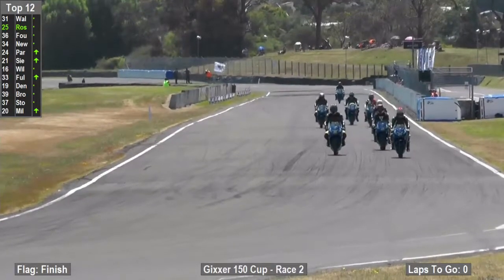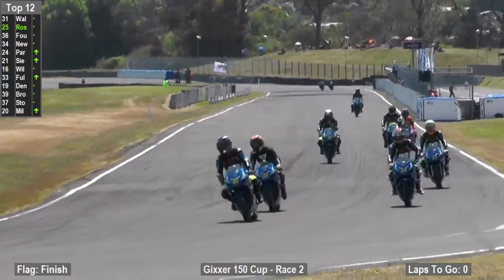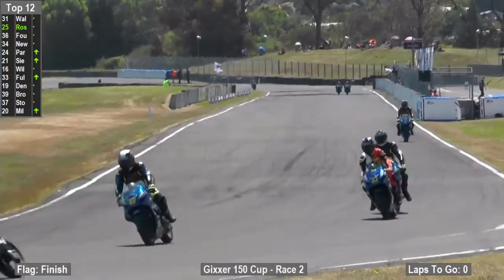So done and dusted. Tarbin Walker, what have we got in terms of lap times? A 1:37.21 was the lap record last time. No, actually 1:30.